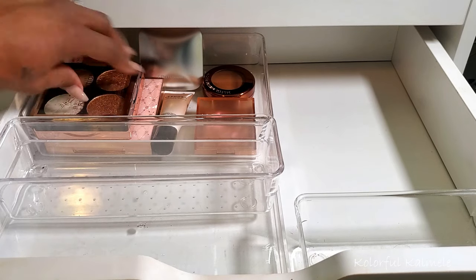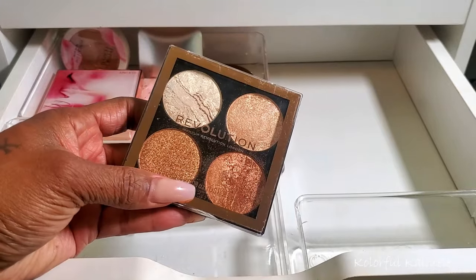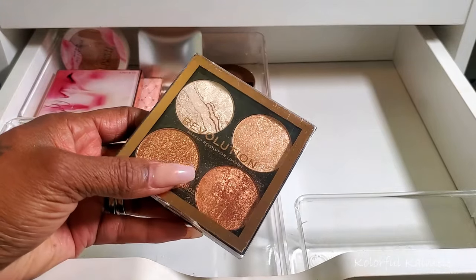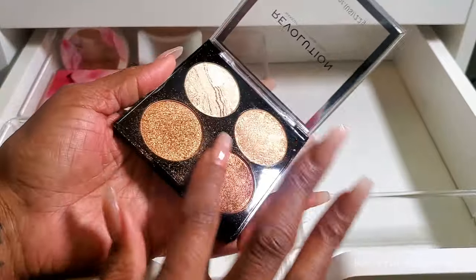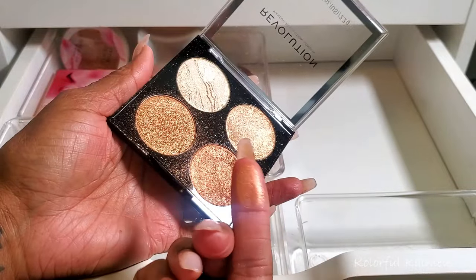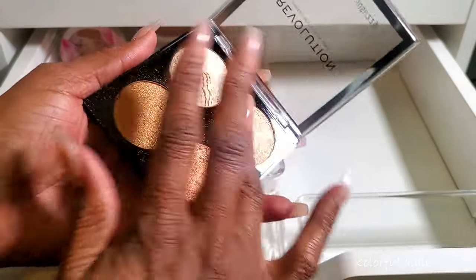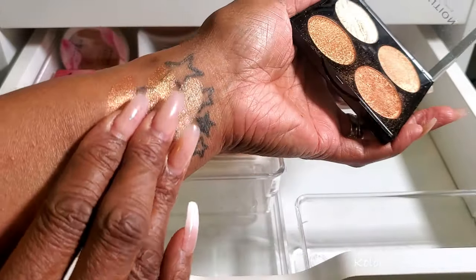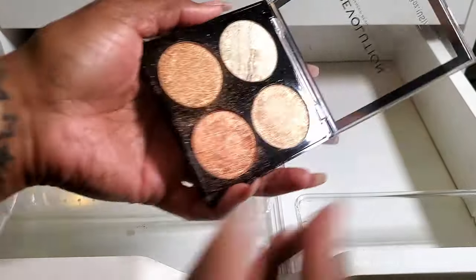Okay, let's jump into these highlighters. So this is my Revolution Highlighter Quad. I mean, you can see how gorgeous it is. These highlighters are just to die for. It's Revolution, so it's affordable. I've had it for quite a while, so I honestly don't even know if they still sell this because I really don't keep up with Revolution. But as you can see, beautiful, beautiful highlighters.